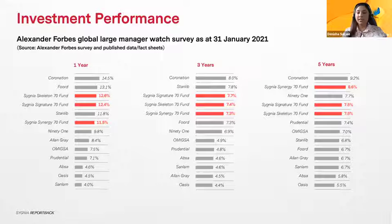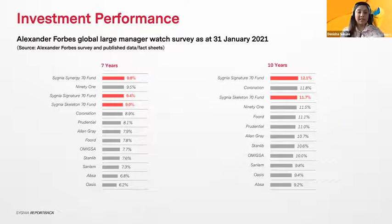Our Signature 70 and Skeleton fund delivered 7.5% over 5 years, still illustrating this long-term track record with stable performance through different market cycles. Over 7 and 10 years, you see our Sygnia fund starting to feature in the first place. And over 10 years, Signature 70 delivered 12.1%, Skeleton 70 delivered 11.7%.